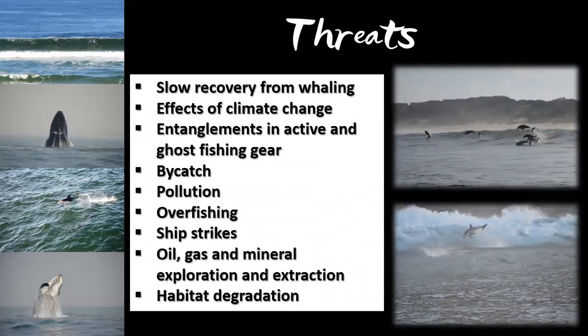As we've learned, species like the humpback and southern right whales are recovering well from the decimation unleashed on them during the years of whaling. Other species, however, have not been so lucky, such as the northern Atlantic right whale, who has shown no signs of recovery in the past 15 years.